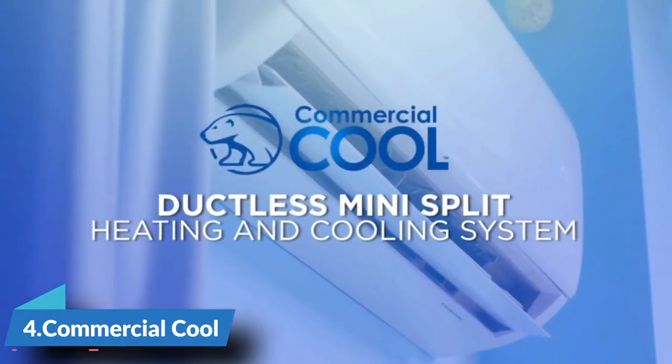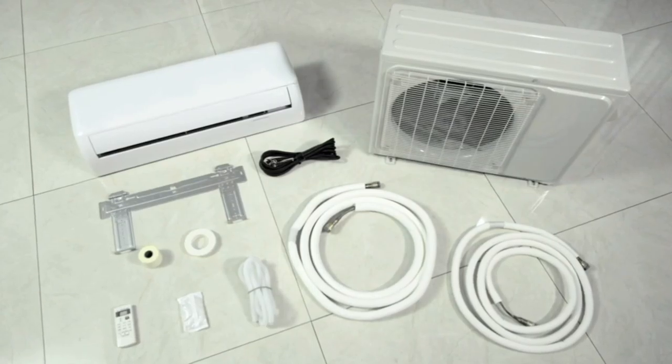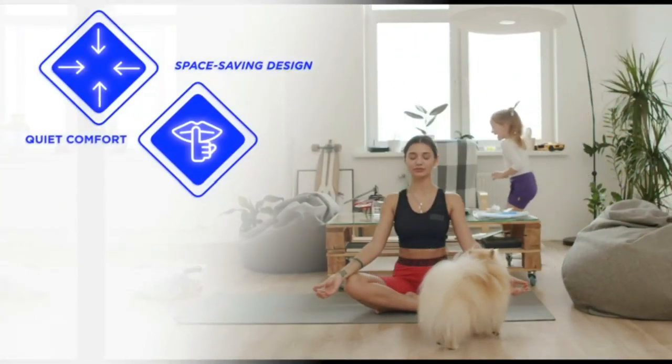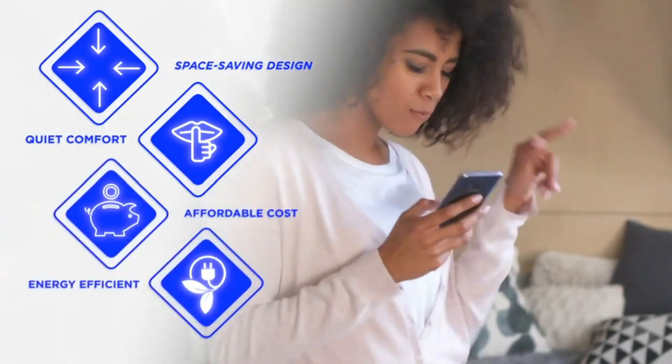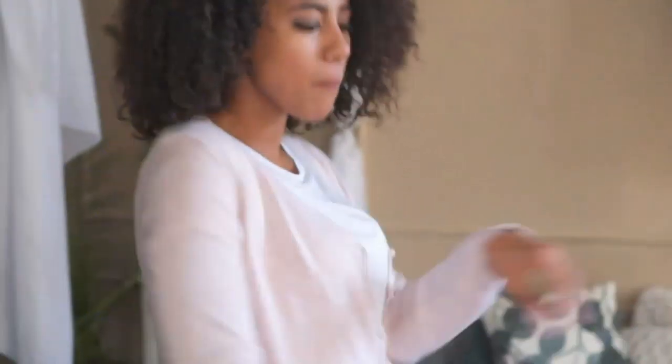Introducing the Commercial Cool Ductless Mini-Split Heating and Cooling System. Our space-saving design offers quiet, affordable comfort. Precision temperature control uses less electricity, making it the energy-efficient solution to maintaining year-round comfort throughout your home.